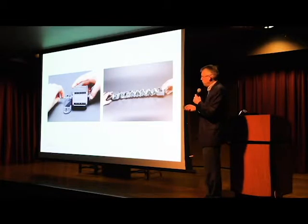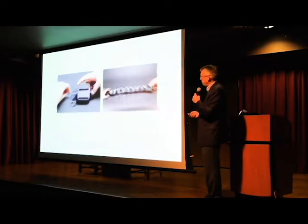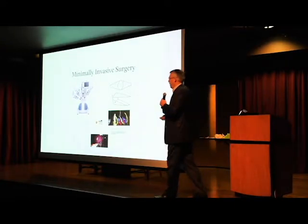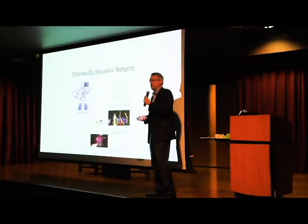Of course, we have to make these biocompatible to be in the operating room. So there's another way we've been working with them, and that is in minimally invasive surgery.